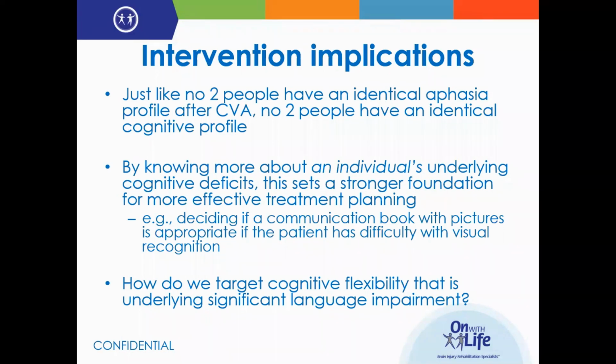But we also know that the more we can understand about an individual's underlying cognitive deficit, the stronger the foundation for more effective treatment planning. For example, when we are working with somebody who has significant aphasia and we are looking at potential augmentative or alternative communication strategies, if they have difficulty with visual recognition, using a communication book with pictures initially might not be the best method of communication for that individual. And as we are doing our treatment planning, we also have to think about how we target that cognitive flexibility that sometimes underlies a significant language impairment.